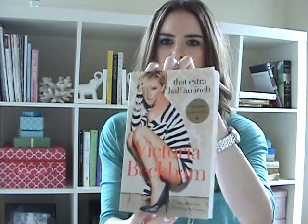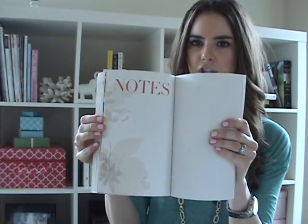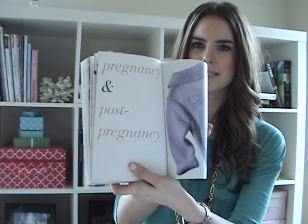So I'm going to start with Victoria Beckham's, and this is the cover if you haven't seen it before. It's called That Extra Half an Inch. Something I appreciate about this book is that each chapter has a notes section, so if you read something particularly interesting or wanted to jot a note, you could. There's also a chapter on pregnancy and post-baby because she's had 4 babies, so she's definitely an authority to speak on that.